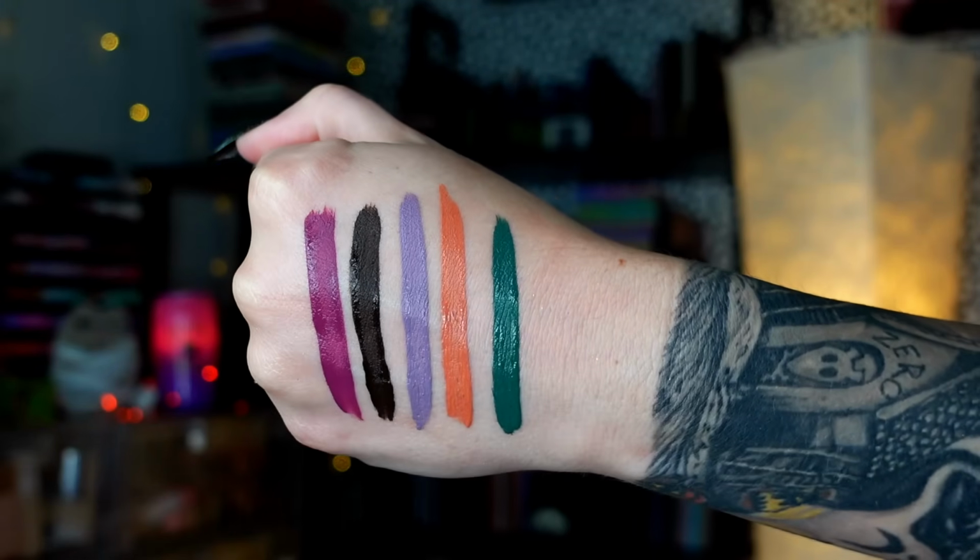These are just so pretty. I really enjoy Menagerie's liquid lip formula. I feel like it applies beautifully, and they do dry down, but it's more of a velvet matte, so it's a little bit more of a comfy matte where they don't slide around or anything, but they don't suck the life out of my lips either. I feel like it's a good happy medium.